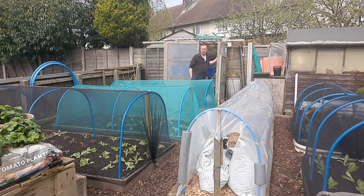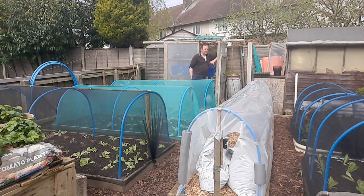Been getting on with a couple of jobs over yesterday and today. So went down the plot yesterday morning, and it's still very, very wet, so it's not really ready to plant. I was fully intending to plant on the 20th, which is today, but went down yesterday morning, and yeah, it's still very wet. The beds, they're not far off. Another day or two, especially if the weather stays fine like this.